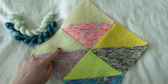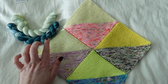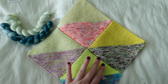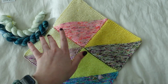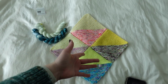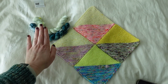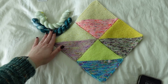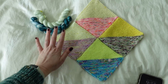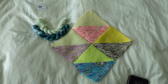I'm kind of annoyed that these two yellows look almost the same, and then this one is also light. I think it would have been nice if they were kind of offset, but this is just the corner of what is going to be like a 48 square blanket, so nobody's really going to know. And I think the dark of the hedgehog fibers will contrast really nicely with these two lighter colors. So that's what we're working with today.